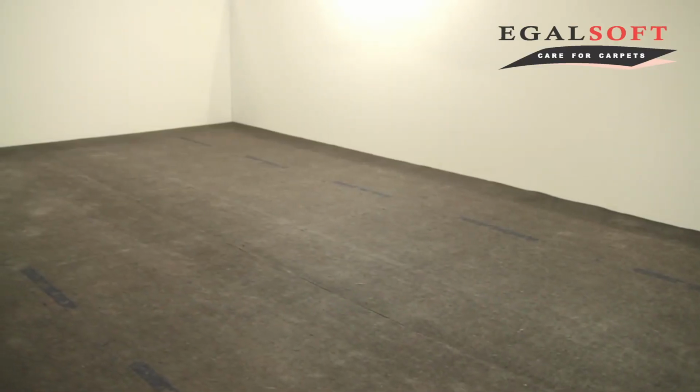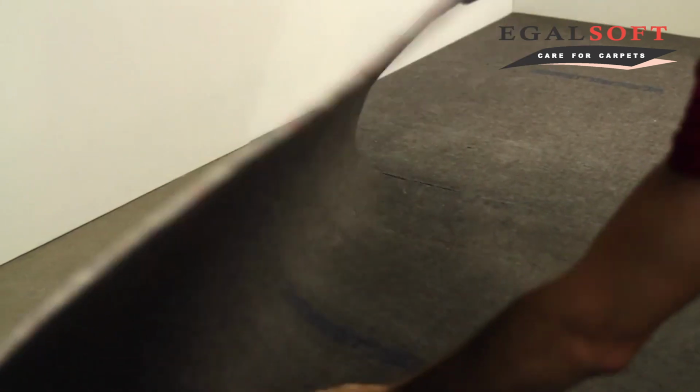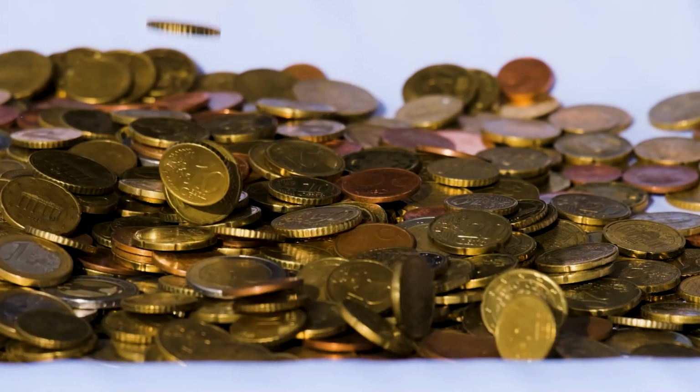For instance, this Egalsoft carpet underlay with an anti-slip treated layer. Thanks to impregnated nonwoven, you'll not only save a lot of glue, but you'll also get many more meters done within the same time. Talk about saving money.